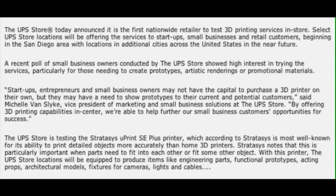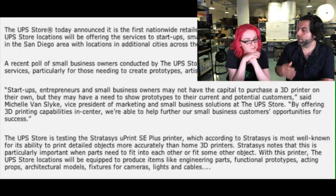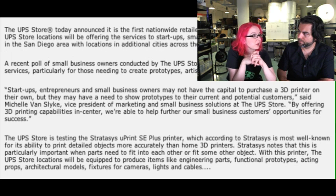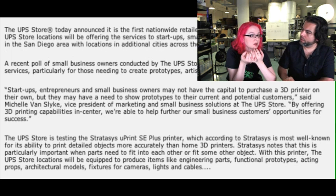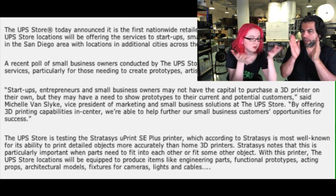They're going to be using the Stratasys uPrint SE printer, which is an industrial style printer. So that's a big deal. A UPS Store coming soon, probably in your local area. You'll be able to go. You thought it was maybe going to be libraries, and some libraries are doing this, but it's also UPS. It makes sense. It's like getting photocopies. It's funny. There's business cards, there's printing services, and 3D printing services.